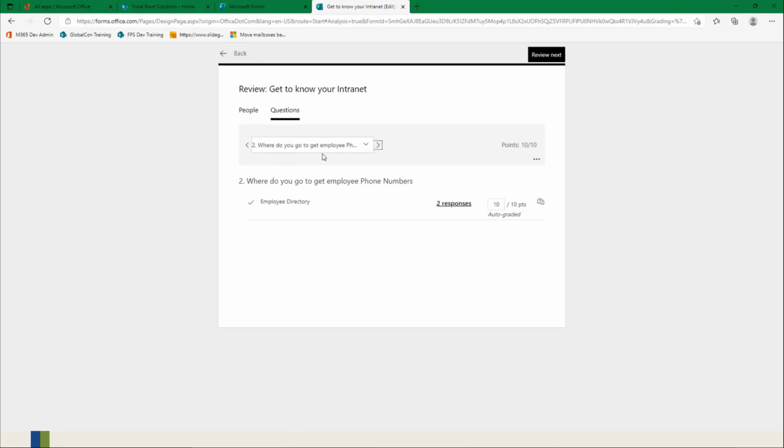I go to my next question, where do you get the employee thing? Both of them answered that correctly, so 2 points. Third one, this one is correct, they were awarded. This one, notice it says none because Joe was not the employee of the month on that month. And then if I go to this, notice all of them say they need to be graded because, on the dates, you can't supply an actual date to it. So I can go here and say, all right, Joe gets 20 points there because he's correct.